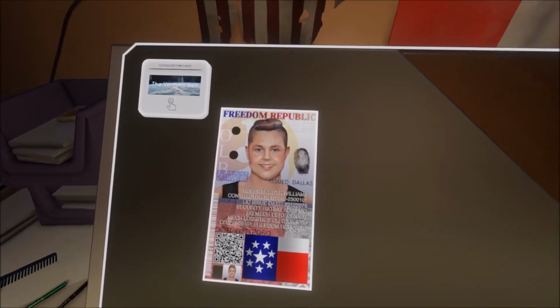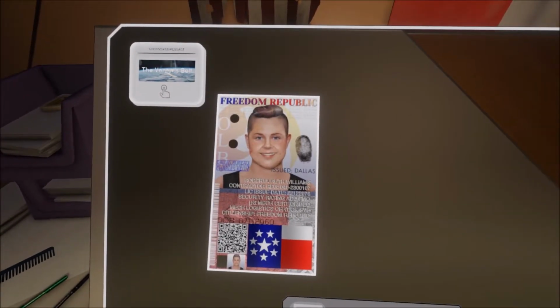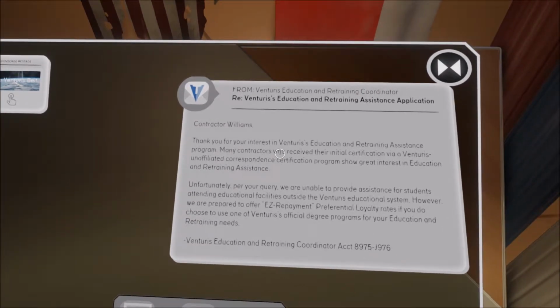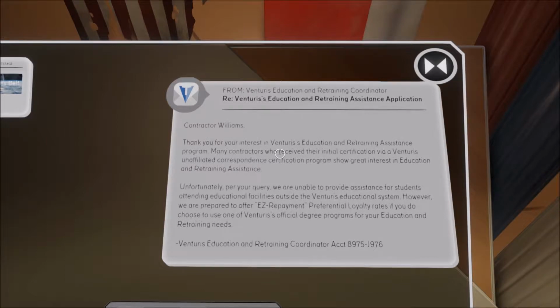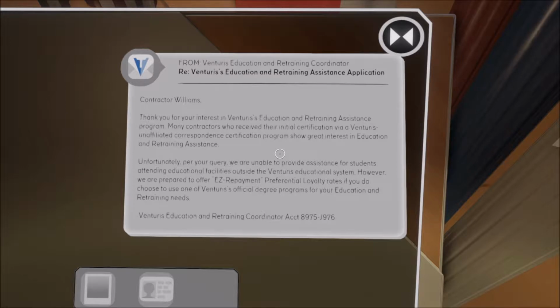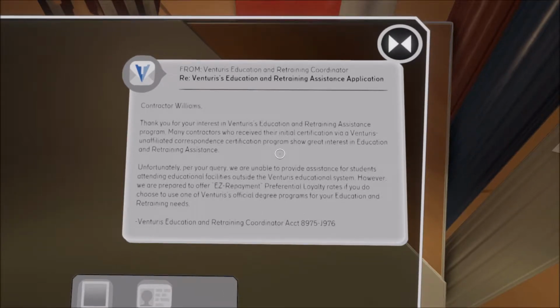Okay, so this is Berta's details, Dallas Bureau of Identification. Contractor, edge, etc. Security rating, mechanic, etc. Okay, so from Venturis Education Retraining Coordinator, Venturis Education Retraining Assistance Application. Contractor Williams, thank you for your interest in Venturis Education and Retraining Assistance Program. Many contractors who received their initial certification via a Venturis unaffiliated correspondence certification program show great interest in education and retraining assistance. That's a little bit big-headed. Unfortunately, per your query, we are unable to provide assistance for students attending educational facilities outside the Venturis educational system. Snobbery and elitism. However, we are prepared to offer EZ repayment, preferential loyalty rates if you do choose one of Venturis' official degree programs for your education and retraining needs.